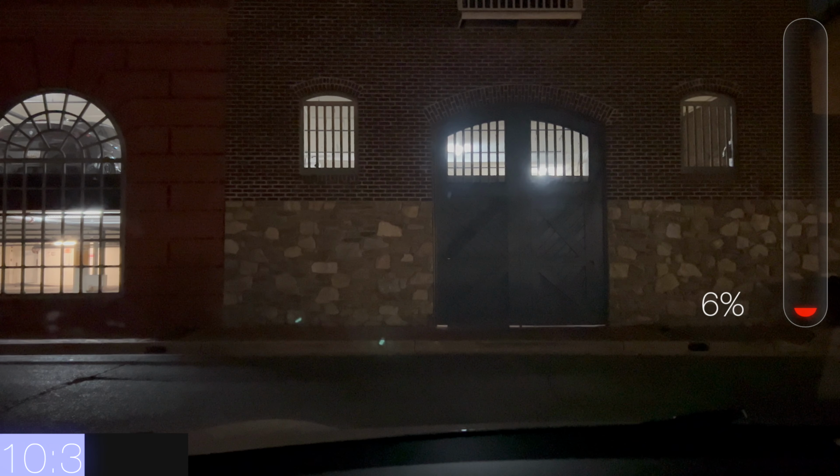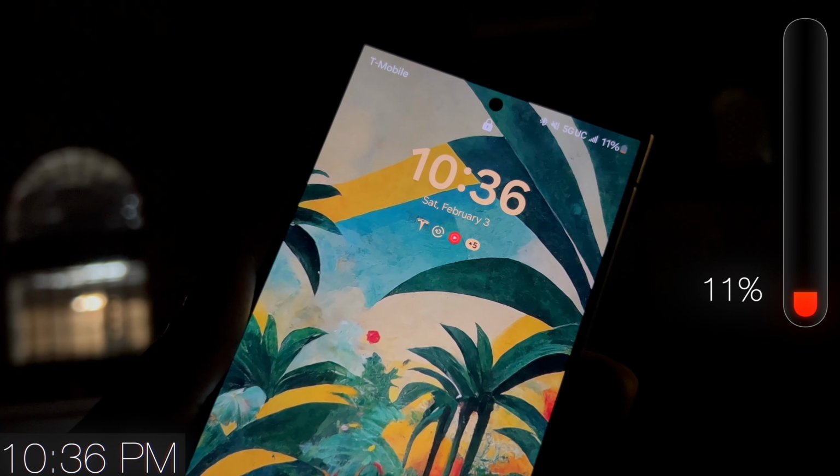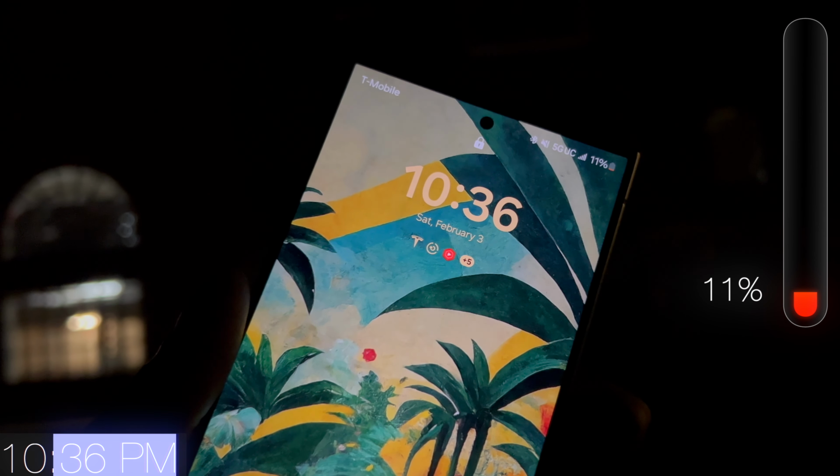Doesn't matter if it's populated or not. And I just turn everything off in my car and I do a quick check on my battery because, you know, this is a day in the life. It's 10:36. Battery is at 11%.